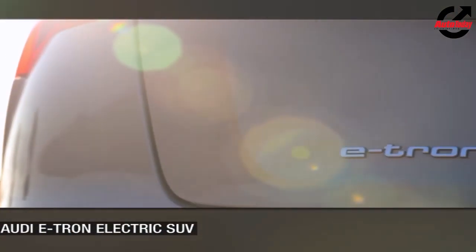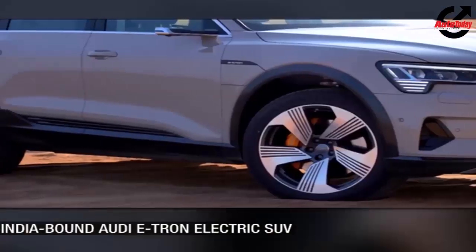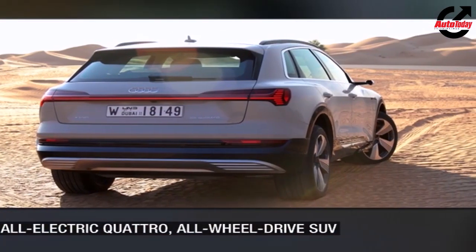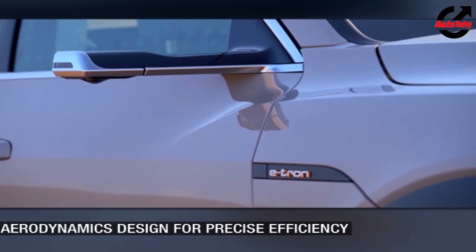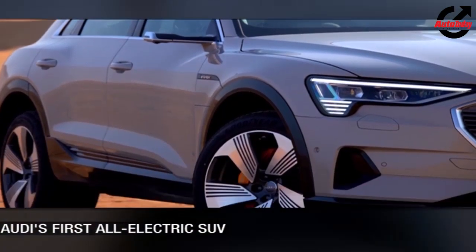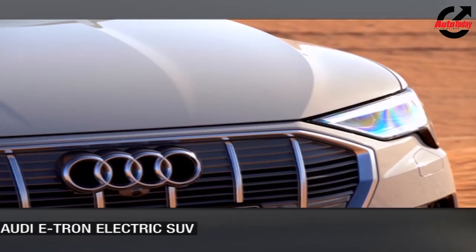The Audi E-Tron looks like any other Audi SUV, and that's where the magic lies. As far as dimensions go, the E-Tron fits in right between the Q5 and the Q7. However, thanks to the technology it packs in and the fact that it will enter India as a CBU, the E-Tron will be Audi's flagship product in India.